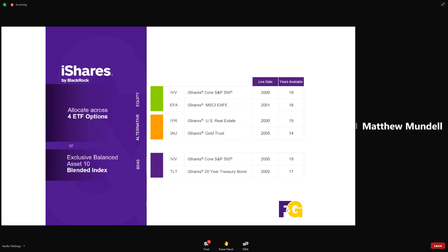The problem with a lot of fixed index annuities is the indexes and the way the money is being credited is very, very opaque, right? You can't tell what's going on on a regular basis. Not so with this platform.